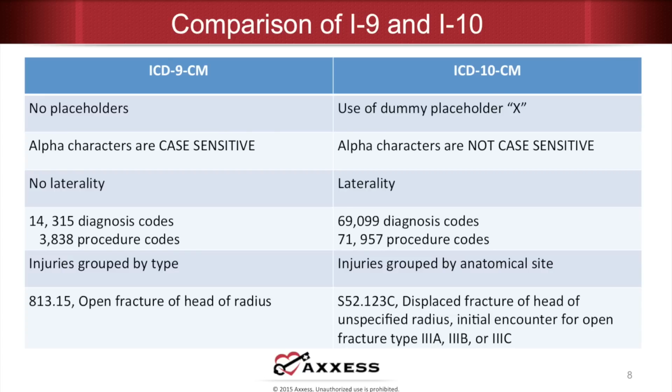In ICD-10, however, injuries are grouped by anatomical site, which means if you have an injury to the head or an injury to the forearm, then it's broken down after the location is stated. All the different injuries that can happen to that particular body area or anatomical site are listed. And just as an example here, we have two different codes that describe a fracture of the radius.